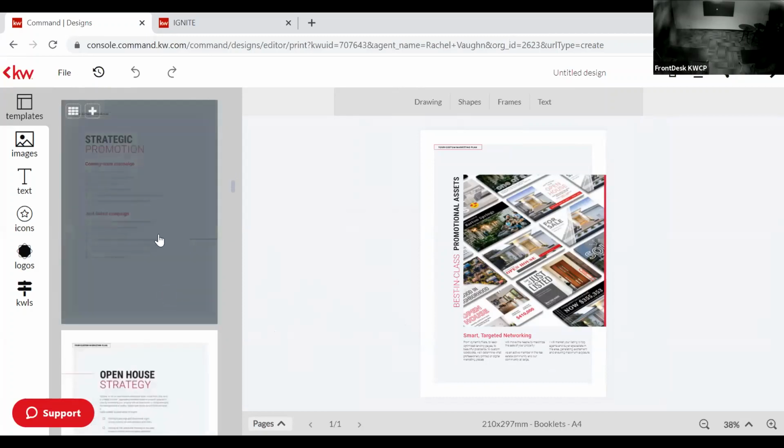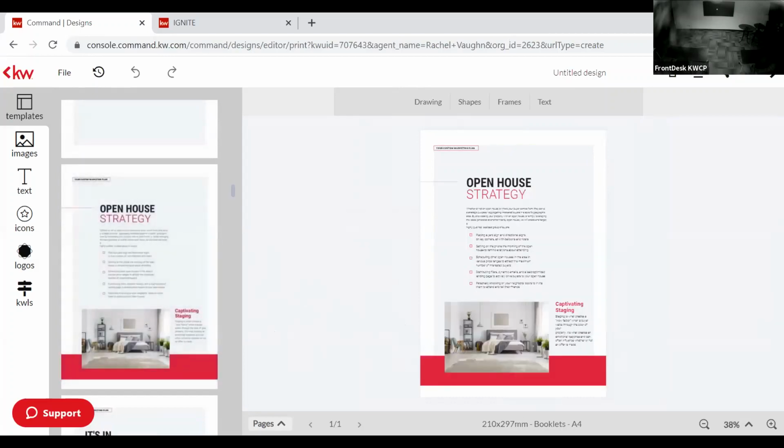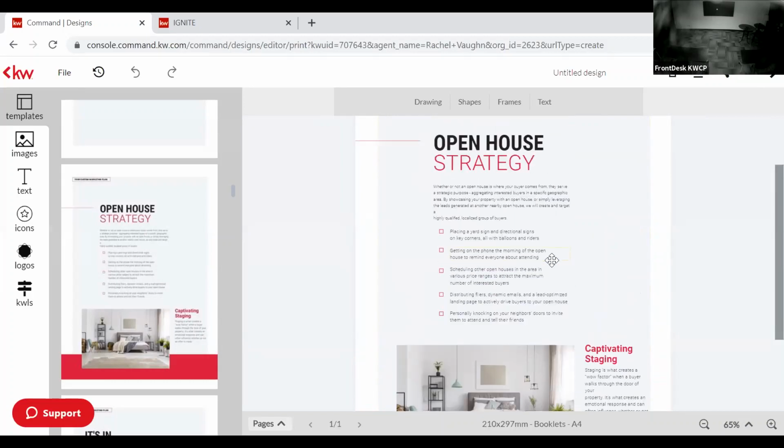Yeah, your media plan, your strategic promotion. I like this, your open house strategy. So not just that, hey, we're going to do open houses, but this is what an open house means for us. And again, if you don't do it, don't put it in here. Delete it, edit it. But I think that's great.